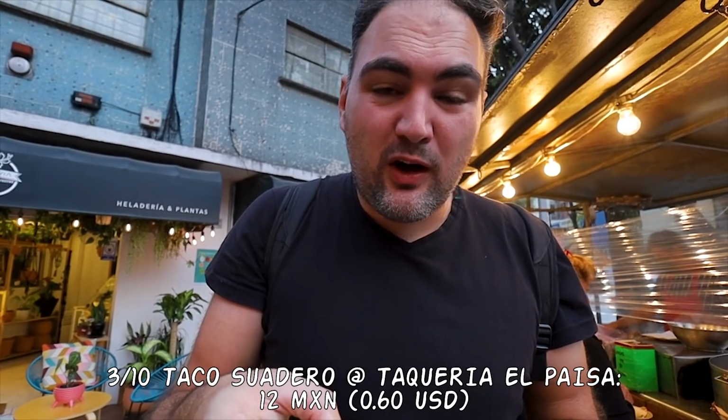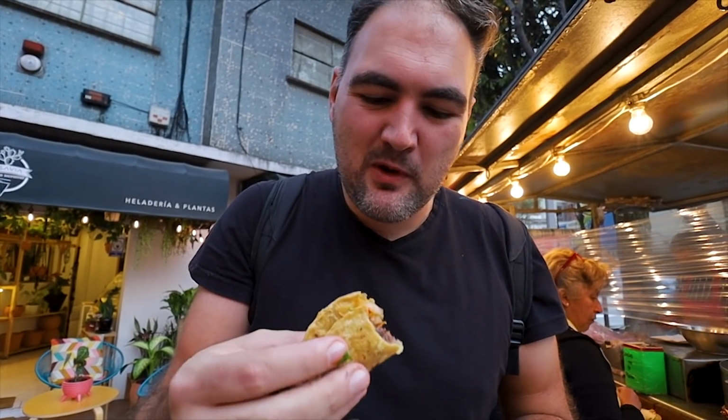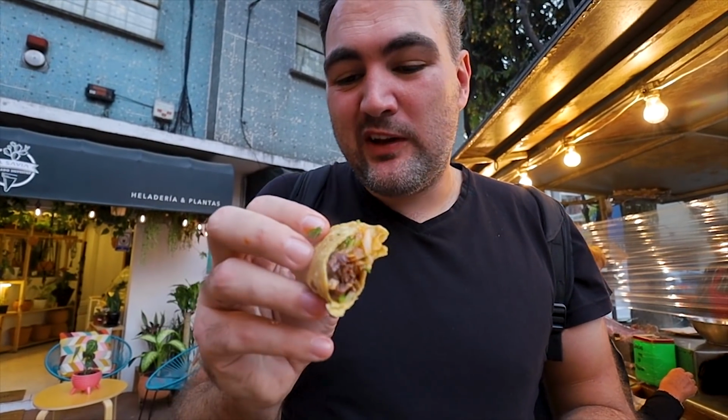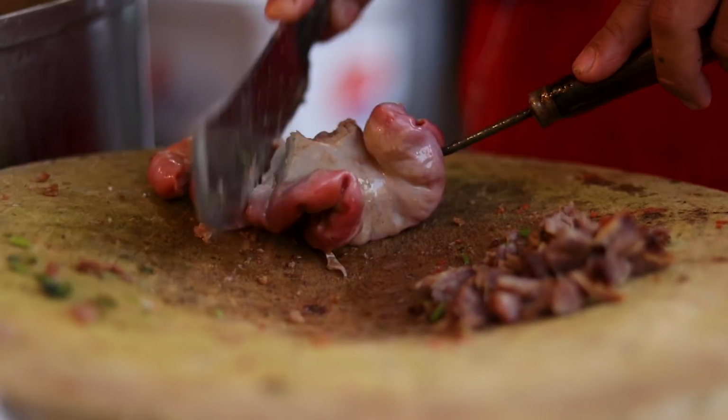Picante. Pretty spicy. Meat is very, very soft, very flavorful. The onions on top give it a little bit of crunch and some freshness as well, but I really love this. And these tacos are pretty small, so you can order a bunch of them, try different ones.